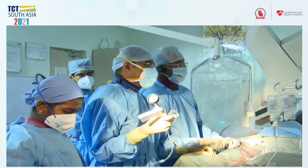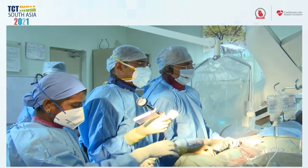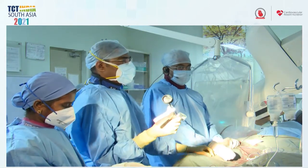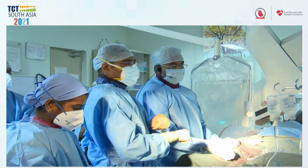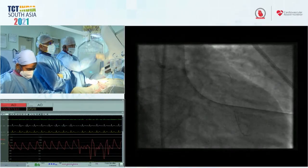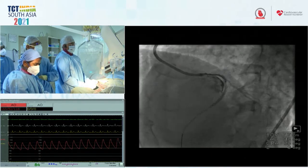Already connected. Can you see us and hear us, Mustafa? Yes, sir. Very well. Okay, so let's just quickly show you what we did. So we had an 18 by 3.5 stent, and can we have the angiogram pictures here? How was the length? Was it perfect?